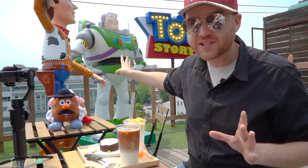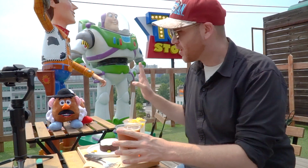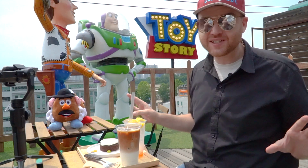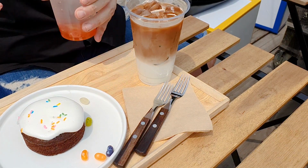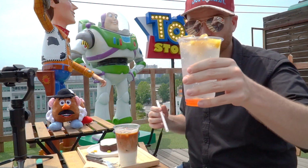So got Woody and Buzz Lightyear in the background here. It's a wonderful day. We're on the 3rd floor, the rooftop of the cafe. This is an excellent spot, and I'm really excited to try out these drinks. It's kind of a hot day out here, so I need something refreshing and cooling. So this peach drink should be really good for that.